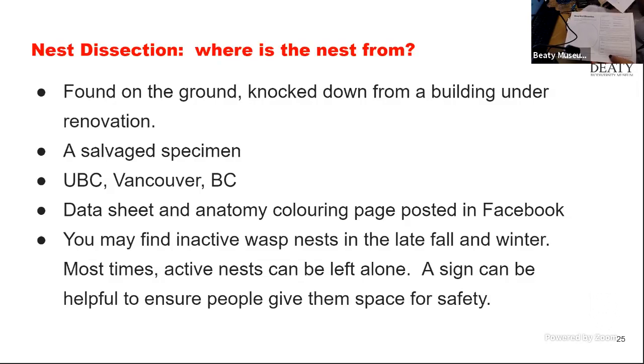This is the data, if you're looking for it, from last summer, June 14th. Like I was saying, early on in the summer is when they're starting the nests, so this is not at the end of the cycle here. And then over here, there's also a coloring sheet available, which has the anatomy of the wasp.